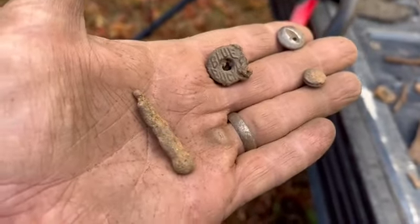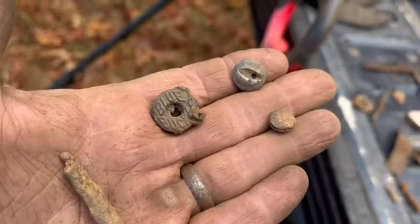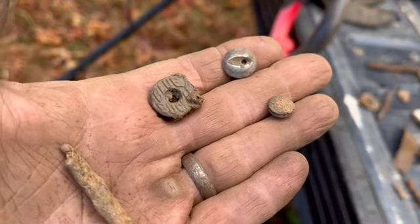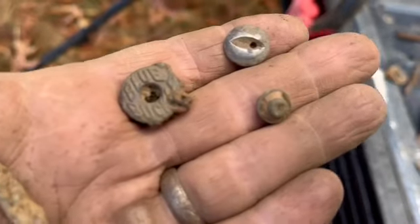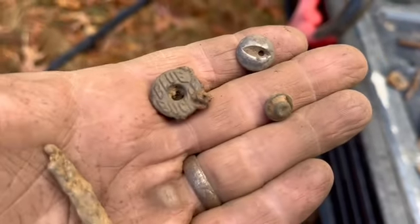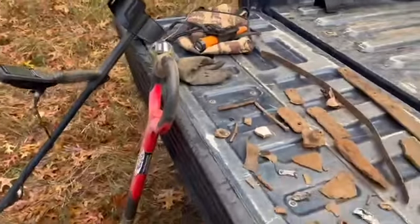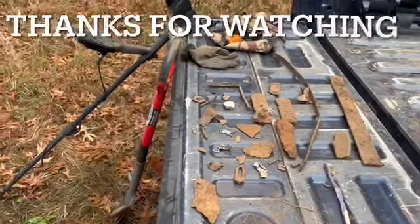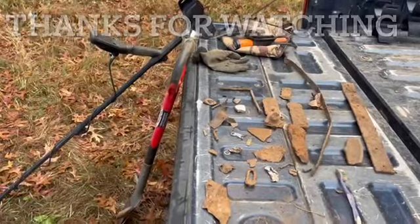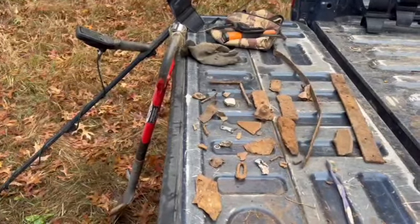Anyway, got a blue buckle button. Something that almost looks like a little silver eye thingy. And then maybe, hang on, I don't know what that little thing is. Maybe some sort of little button type thing. Anyway, that pretty much does it. I think it's a whole lot easier to make a video when you got 2 or 3 digging buddies along. It was a tough morning. But anyway, crawled through the briars and tried to find a couple things.